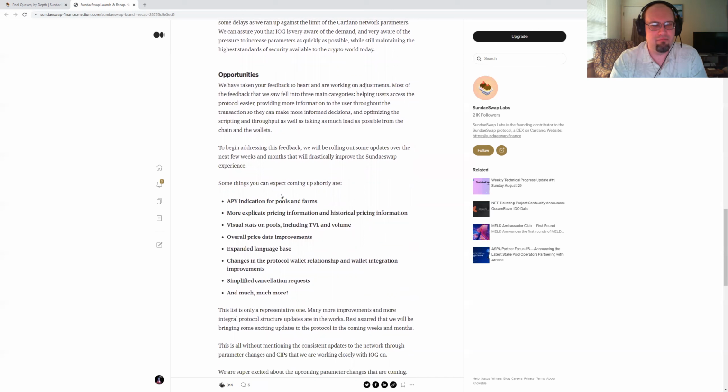I'm not sure how they would give an APY for pools. That doesn't make sense because the amount of fee income you get is based on the volume, and there's no way to predict how much fees you would get in a year because volume can change. Yield farming, on the other hand, you can give a changing APY based on how many people are staking their LP tokens. But anyway, more explicit pricing information and historical pricing information.